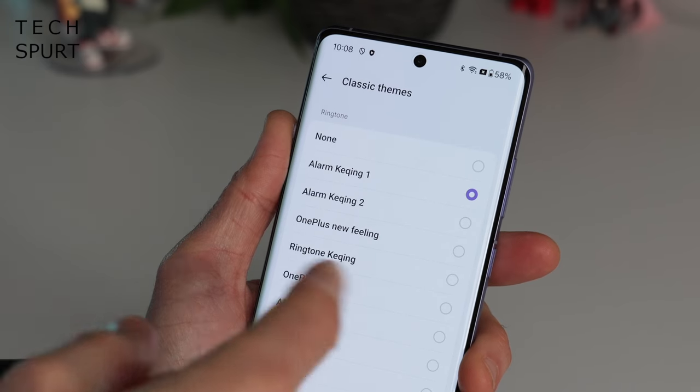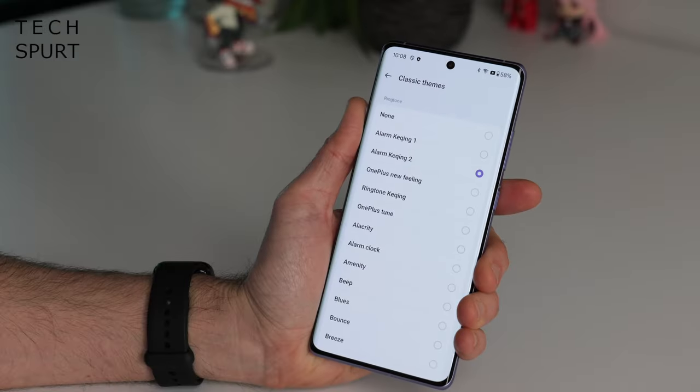It sounds about as happy as me in the mornings, to be fair. Keqing too? I'm all for work-life balance, but I think this is pushing it.